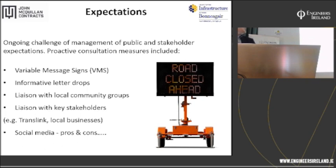So on expectations, the challenge of management of public and stakeholder expectations, the proactive consultation measures that we and the other contractors employed included variable message signs, VMS units like the one you see on the screen here, for notification of ongoing roadworks, for advance notification of road closures that were planned during off-peak periods, and for informative letter drops. We would have letter dropped the overall scheme, each scheme, pre-work commencement, and then on a rolling basis, on a sectional basis, we would have letter drops and door-to-door calls at the affected residences and businesses to explain the nature of the works, the anticipated duration of the works, and provide contact details for anybody who wanted to get in touch with us.